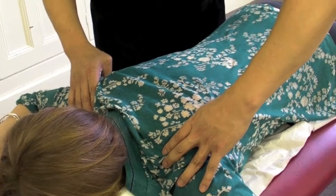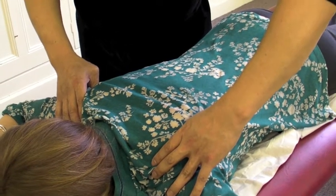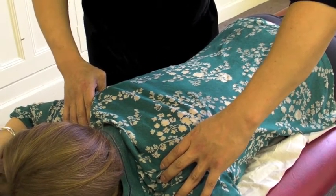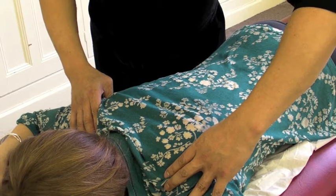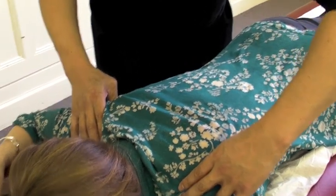So when you hold such as you are now, what is that achieving? I'm holding the meridian point, discharging chi so that fresh chi can run through this point and the meridian again. What I'm holding now is actually a small intestine meridian. It runs around the back of the shoulder blades and the back of the arms.